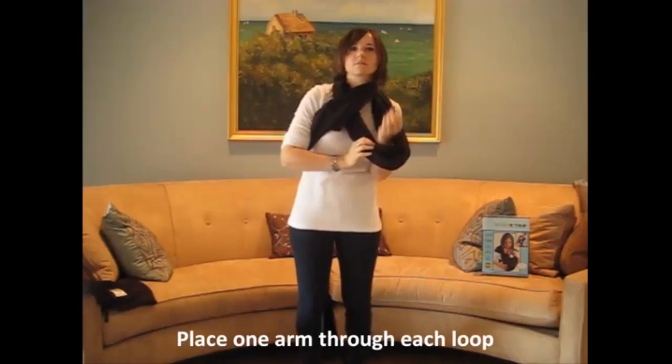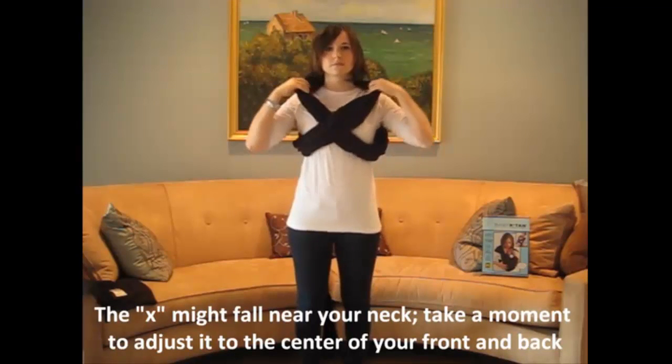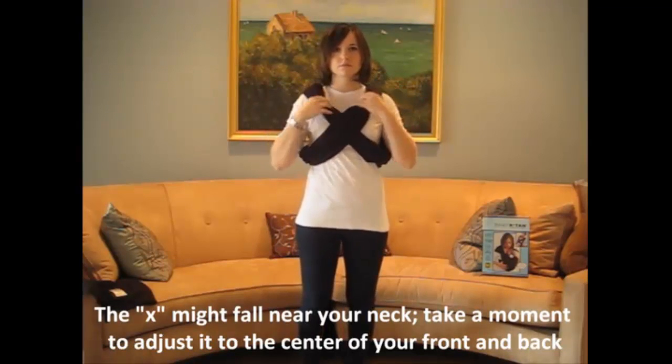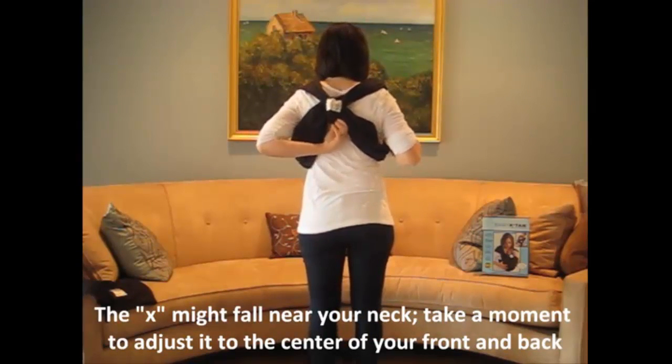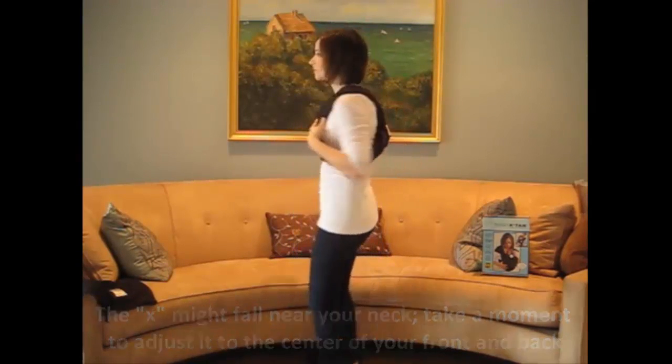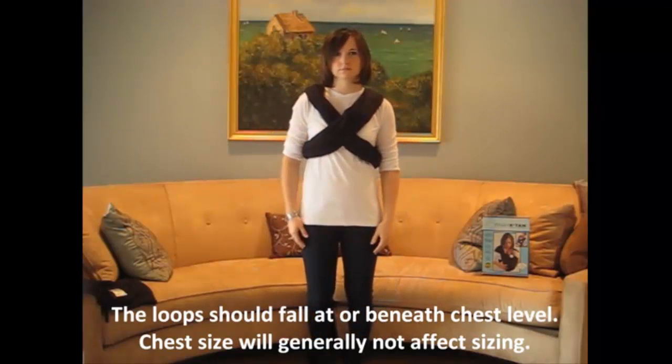Separate the loops and place one arm through each. The X might fall near your neck. Simply take a moment to adjust it to the center over your front and back. Again, the loop should fall at or just beneath your chest level.